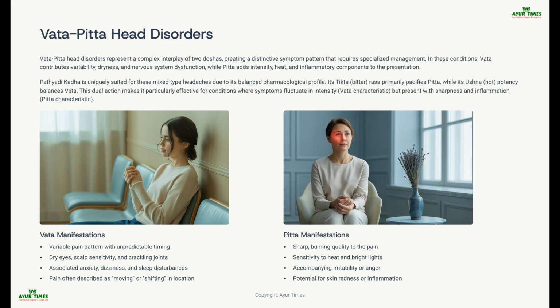Its bitter taste, tikta rasa, cools and pacifies the Pitta element. But its warming energy, Ushnavirya, helps balance Vata's coldness and dryness. So it has this dual action that works well when you have symptoms of both, maybe fluctuating pain, but with a sharp inflammatory edge. That makes sense. So what are the signs you'd look for? How can you tell it's this specific Vata-Pitta mix?